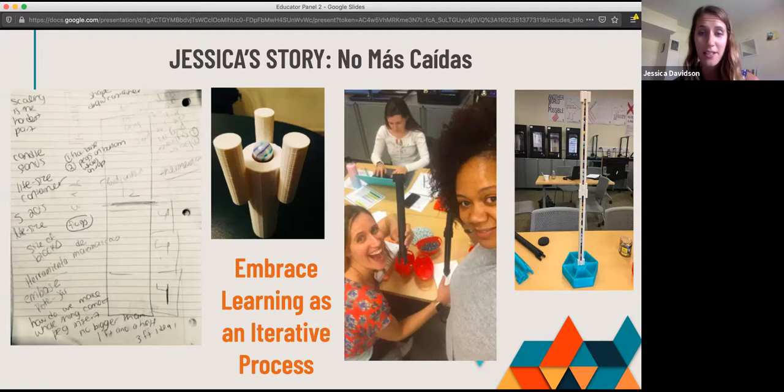In fact, Maya and I became close over the course of our project as we underwent about 10 different design iterations, during which we utilized our in-class design discussions to lean into Maya's funds of knowledge that came from her cultural experiences and stories from learning math in the Dominican Republic. And you can see how we sketched out our ideas as we thought through these design decisions together on the left on this slide. And then on the middle right, here we are having a lot of fun in class testing out No Más Caídas.